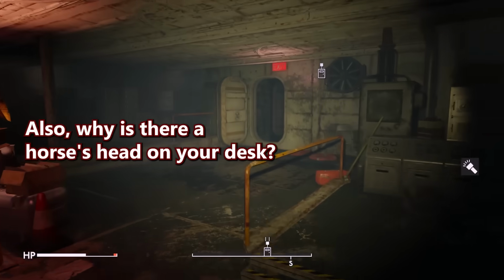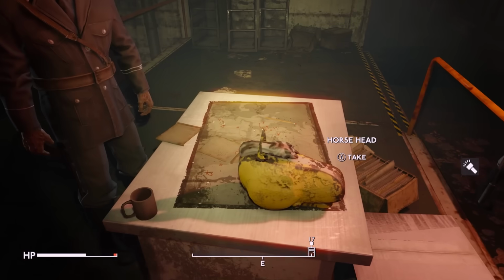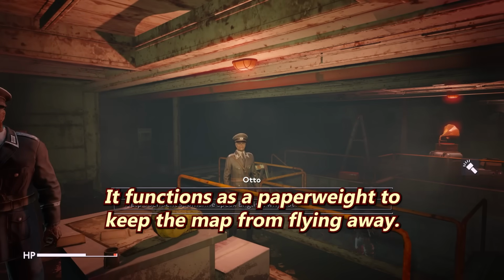Also, why is there a horse's head on your desk? I don't know. It functions as a paperweight to keep the map from flying away.